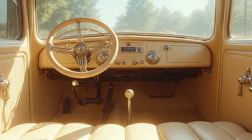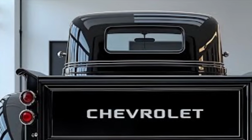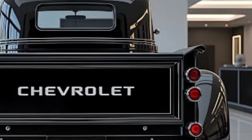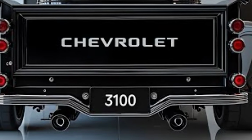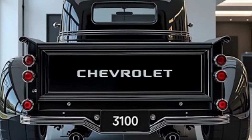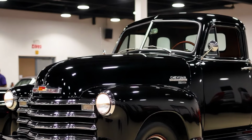Under the hood, the 2026 Chevrolet 3100 doesn't disappoint. Chevrolet offers multiple engine configurations to suit different types of buyers. The base model is expected to feature a turbocharged 2.7-liter four-cylinder engine, producing around 315 horsepower and 430 lb-ft of torque, perfect for those who want efficiency without compromising performance. The mid-tier variant houses a robust 5.3-liter V8, pushing out 420 horsepower and 480 lb-ft of torque, delivering classic truck power for enthusiasts. For those who crave cutting-edge performance, a high-output 6.2-liter V8 and an all-electric version with over 600 horsepower are rumored to headline the lineup.